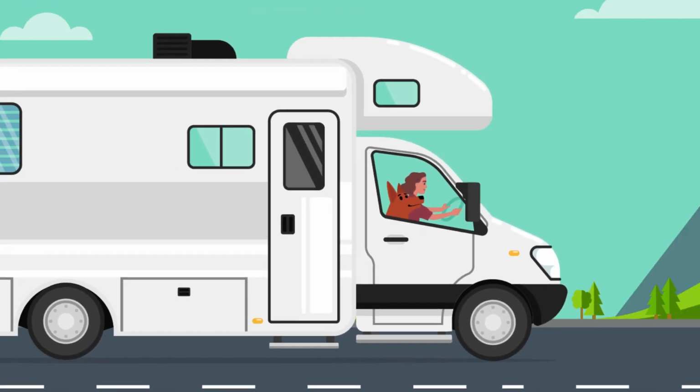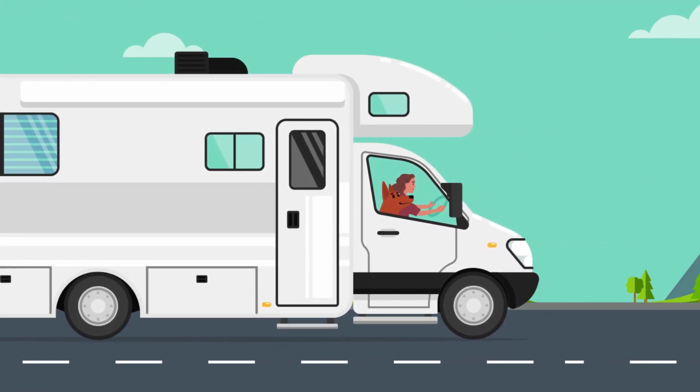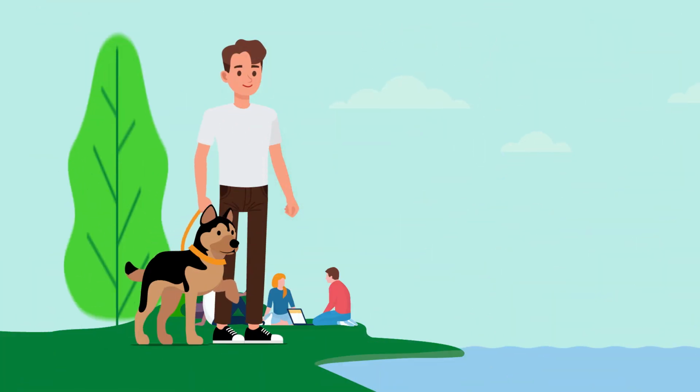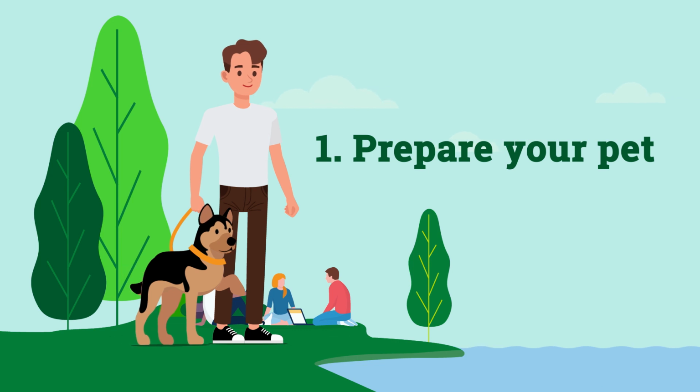People love taking their pets on their RV adventures, and RV Trader is here to help with 9 tips for traveling with pets. 1. Prepare your pet. Start with small outings and trips to make sure your pet feels comfortable in new situations and environments.